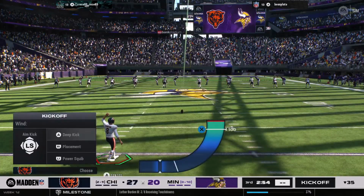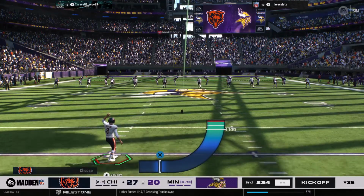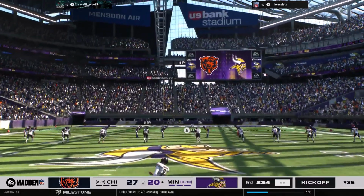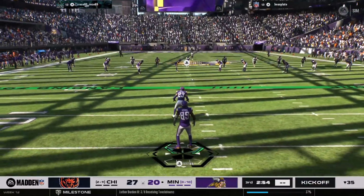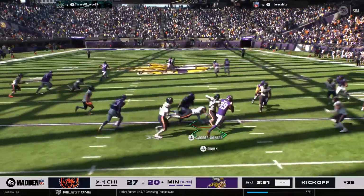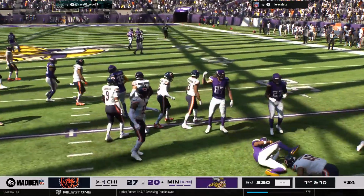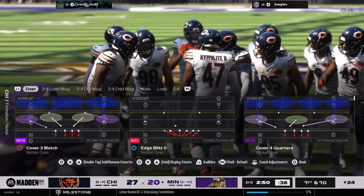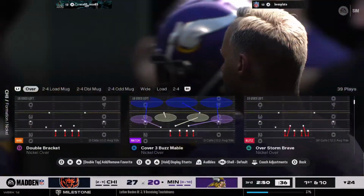Cairo Santos to kick off for Chicago. Now after the touchdown, here's Santos to kick this one away. And he'll be tackled just shy of the 25. The Vikings take over 1st and 10 at their own 24-yard line.